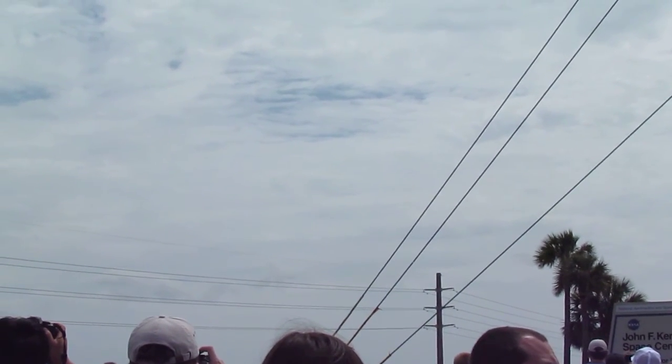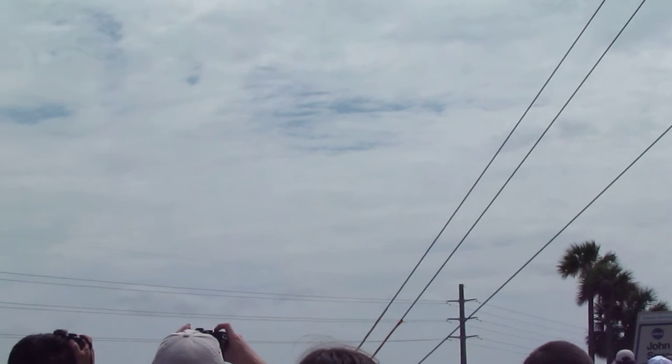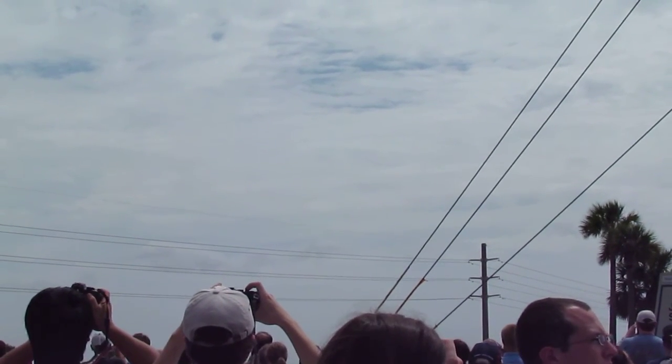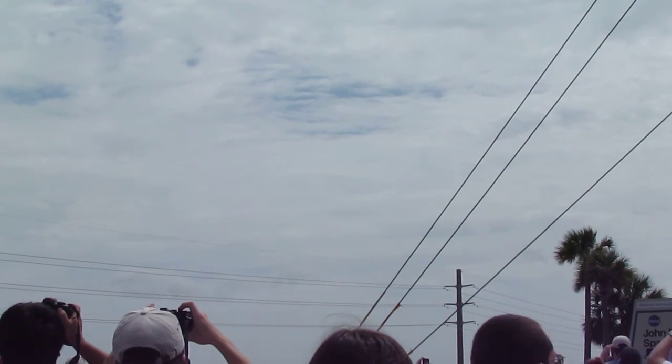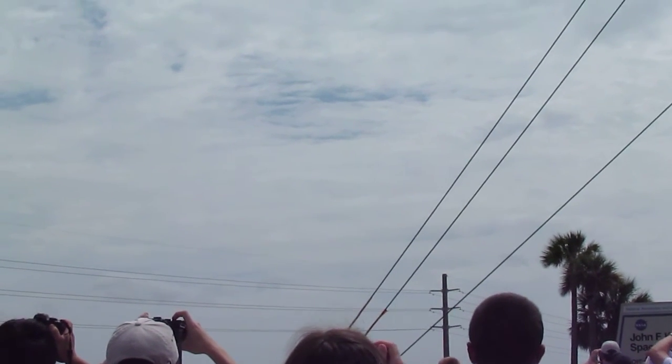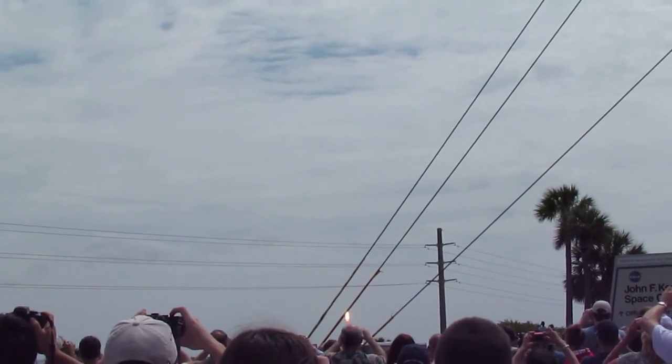Firing chain is armed. 15. Go for main engine start. T-minus 10. There's the sparklers. 8. 7. Main engine fire. Here we go. Look at the VAB. Vehicle assembly building. 0. And liftoff. The final liftoff of Atlantis. On the shoulders of the Space Shuttle, America will continue to grow.